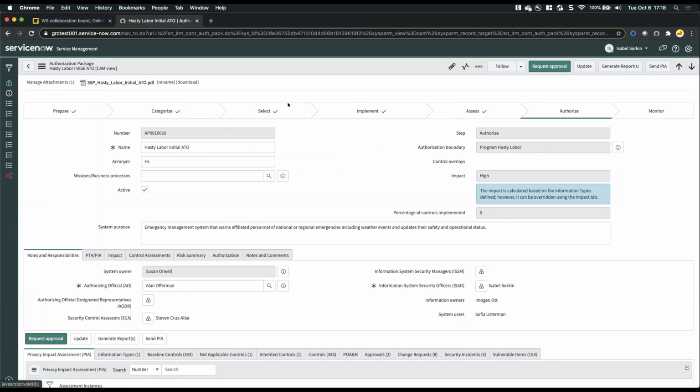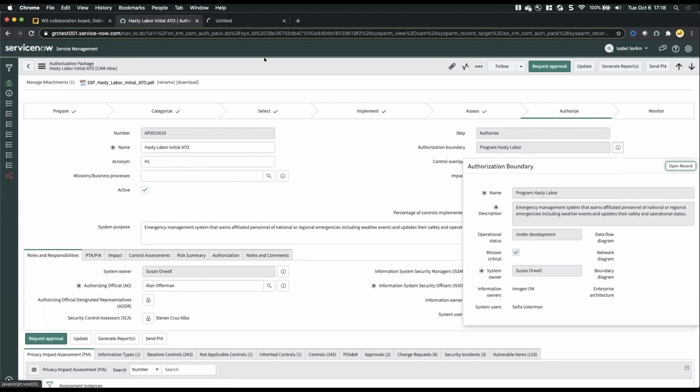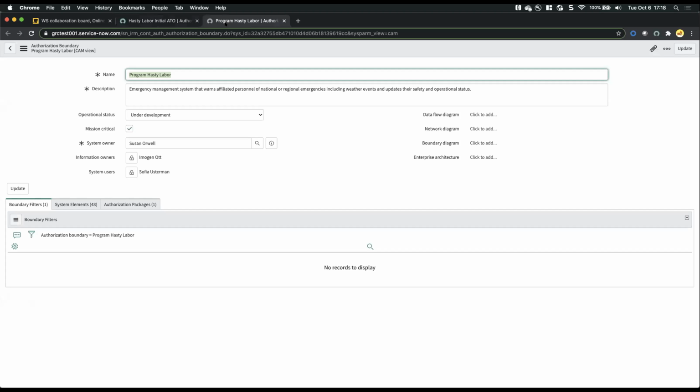And I'm in this package, I'm already in the authorize phase, but in the prepare phase, I have the ability to define those system elements. So let's look at what that looks like based on information that is coming from the CMDB.